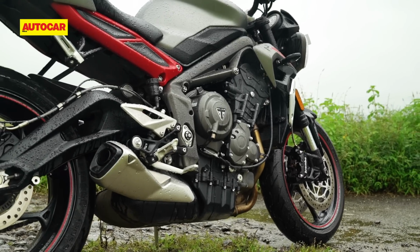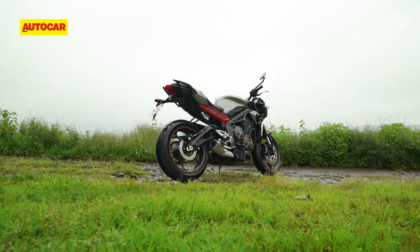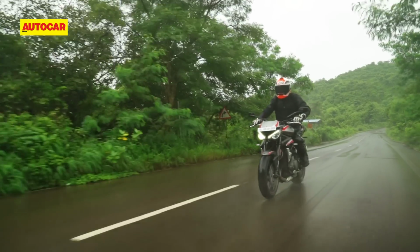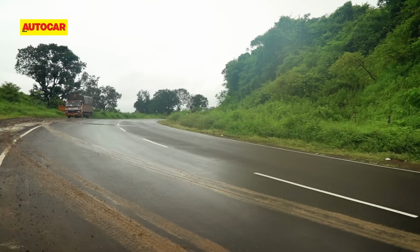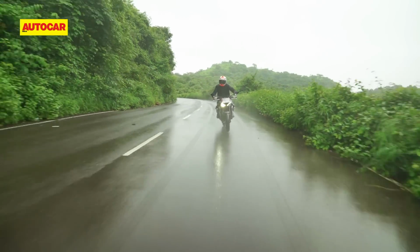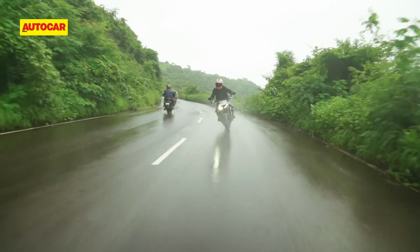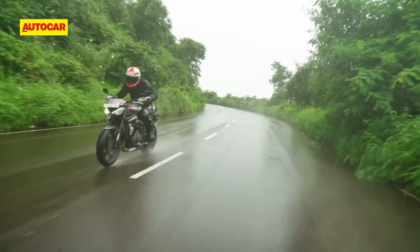The one thing that could be improved is that the electronics continue to feel a little crude and basic compared to the competition. The Street Triple R gets 3 riding modes along with ABS and traction control, but neither of them is corner sensitive. The throttle response is smooth enough even in sport mode, but no matter which mode you're in, the traction control isn't very lenient, and when it engages, it cuts the power a little too aggressively.